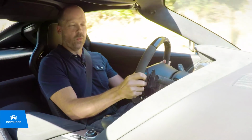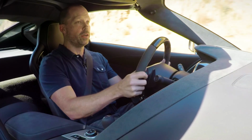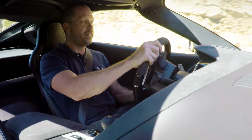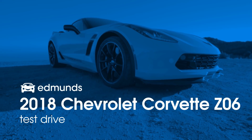Pop quiz. What has 650 horsepower, 650 foot-pounds of torque, a supercharged 6.2 liter V8 engine, is rear-wheel drive, and has a 7-speed manual transmission? That's what.